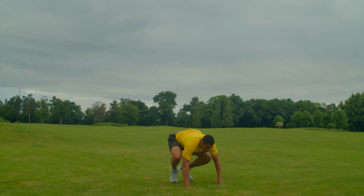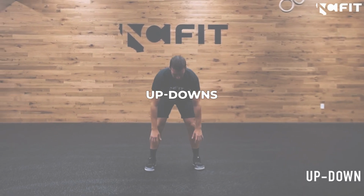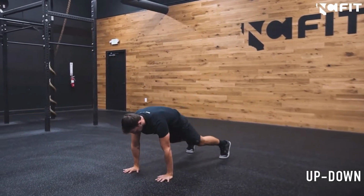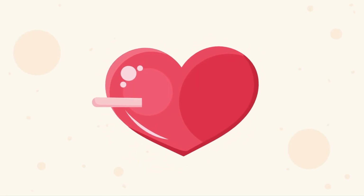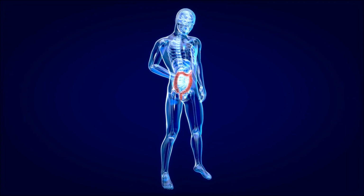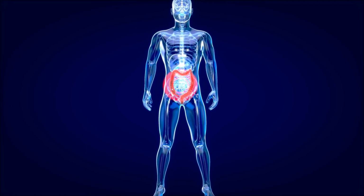The third home exercise to lose belly fat faster is up downs. This exercise will remind you of your old high school football playing days. Up downs increase your heart rate, activate your core, and engage your lower body, initiating a metabolism and testosterone boosting response, helping to chew through belly fat faster.